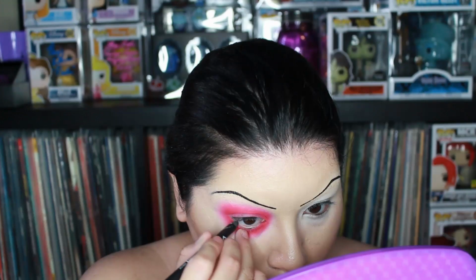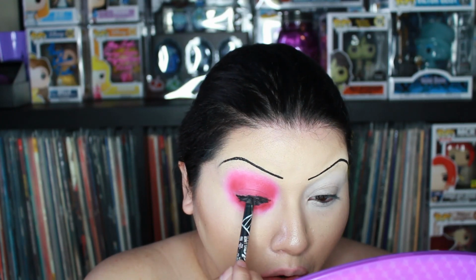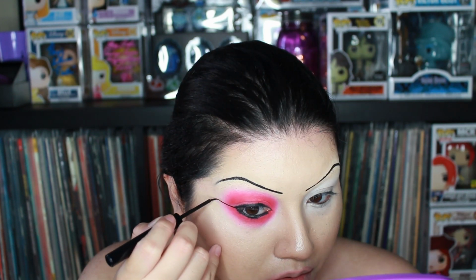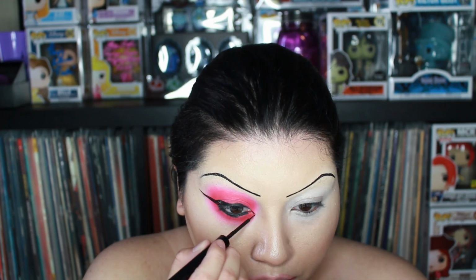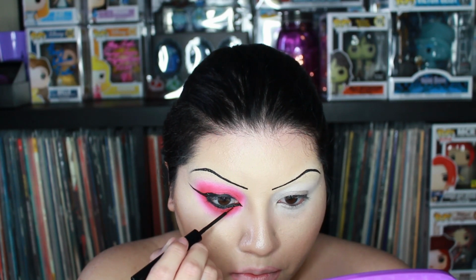Now I'm using the LA Girl Gel Glide Eyeliner in black to smudge all over my waterline and lash line. I'm going to be doing a smoky winged eyeliner, so I'm switching over to that liquid liner again to create the wing. At this step, I'm mainly focusing on the shape of my wing. It doesn't have to be perfect, and I'm adding a point for the inner corner, as well as connecting all that to the bottom lash line.